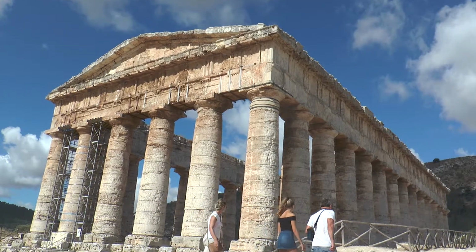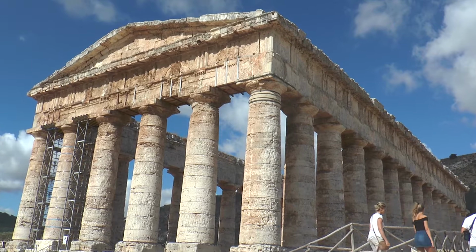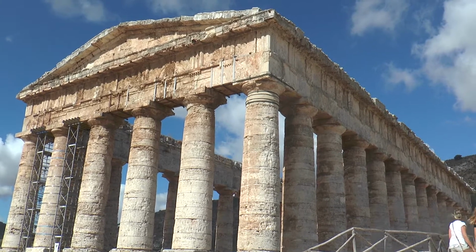It's still work in progress. It was never finished. That's why you can still see that. You will never see that in a finished temple. Never. Even the Parthenon or other big temples, you never see that. Absolutely.